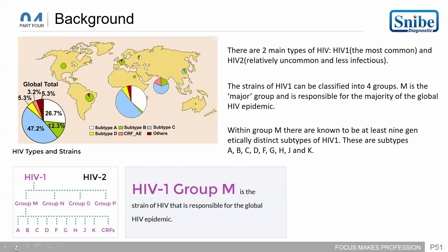There are two main types of HIV virus, HIV-1 and HIV-2. The most common type is HIV-1, which is further classified into groups. The M major group is responsible for the majority of the HIV epidemic. The M group has further genotypes, subtypes A, B, C, D, E, F, G, H, I, J, and K as well. So HIV-1 is the strain responsible for the global HIV epidemic. HIV-1 has groups M, N, O, and P, and M has further subtypes A, B up to K, and CRF types of further sub-genotypes.